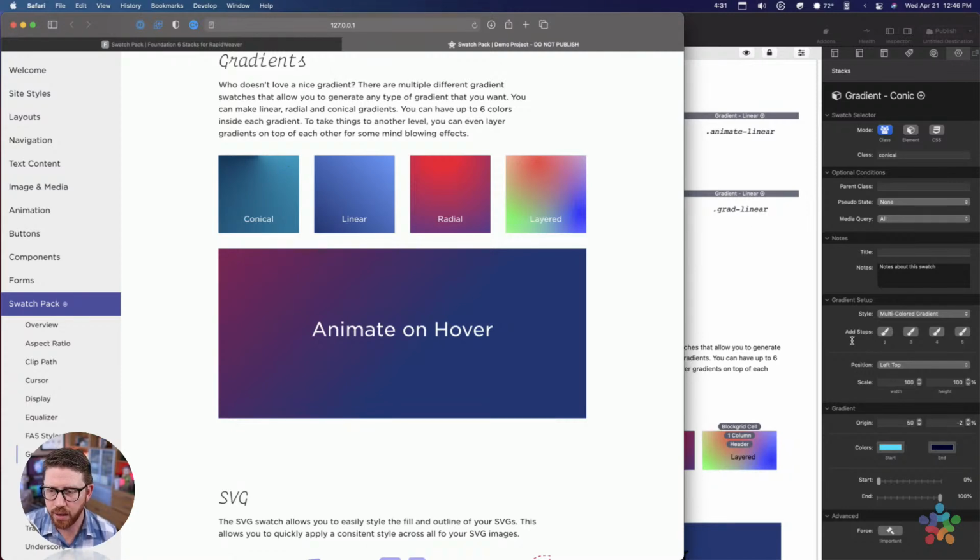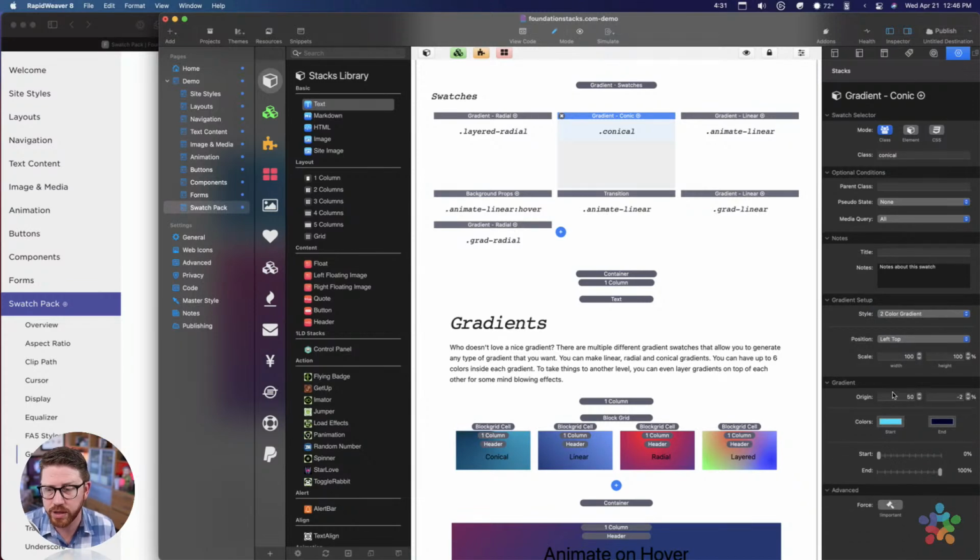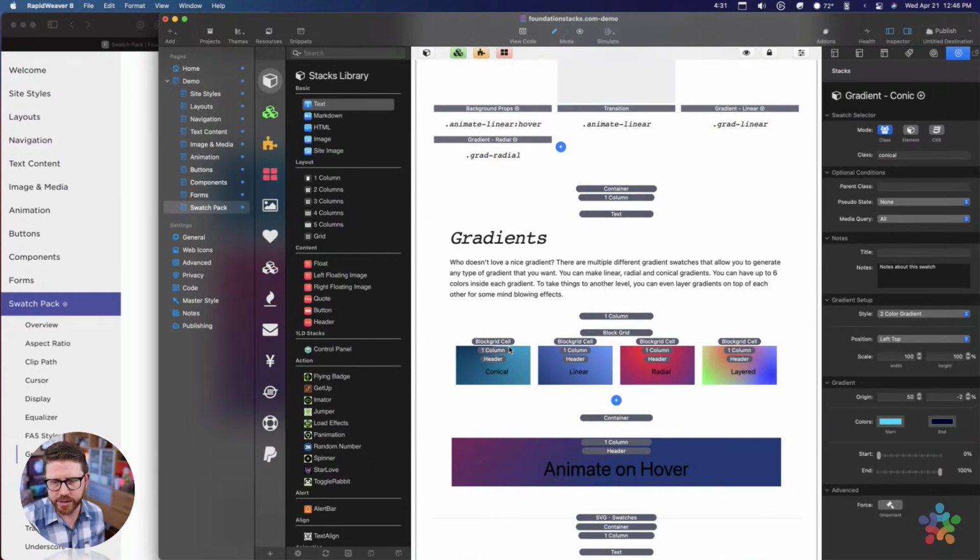Okay, but all the other options are the same as radial gradients. You can add multicolors. You can add the 2-color. You can even layer them on top of each other. Okay, so that's conical gradients.